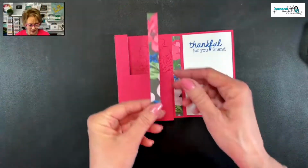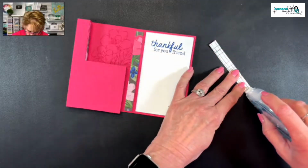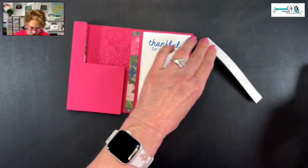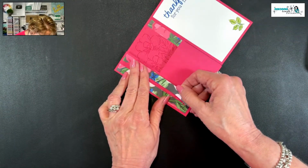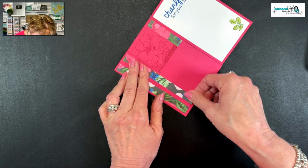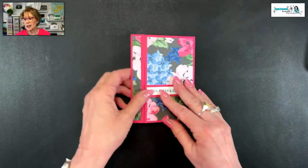Now we can take that last strip and we're going to add it here to the side. So that's why I wanted to skip this piece of designer series paper until I had the double panel in place. Okay. We will just put that. There we go. All right. Card has been put together.